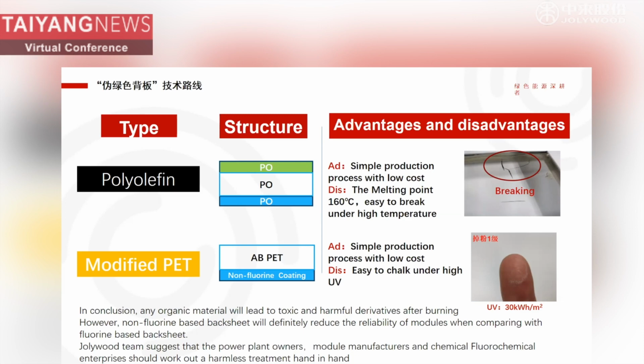The price is low. The disadvantage is the melting point of polyolefin film is 160 centigrade, and this material is quite easy to break under high temperature. So that's why Jolywood technical team think polyolefin-based backsheet is not a quite good choice for the so-called recycling modules.